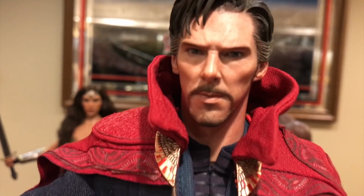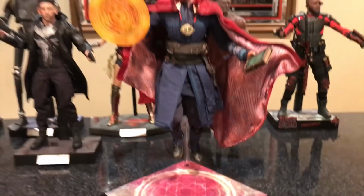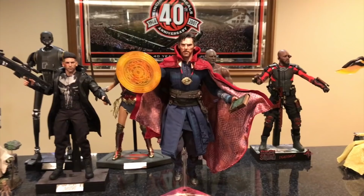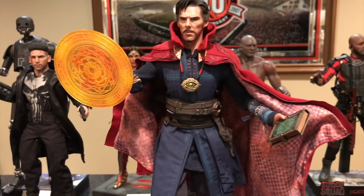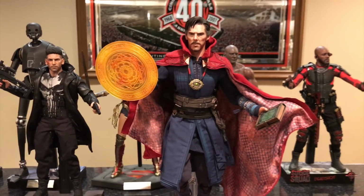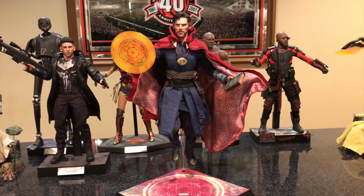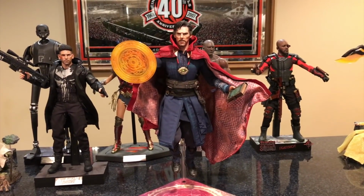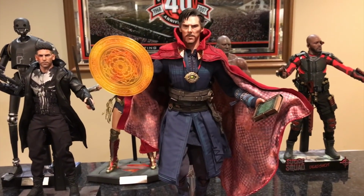Great head sculpt, great likeness, very cool base. I like how you can have him levitating, you can have him floating, flying. Lots of different effects that you can use, lots of different ways to pose him, but just an all-around excellent figure. Even if you didn't like the Doctor Strange movie, this is a great figure to have in your collection. Number 4 is Doctor Strange from the Doctor Strange movie.